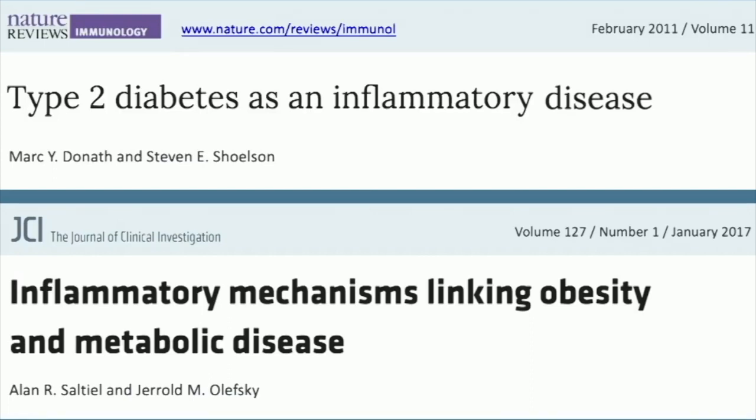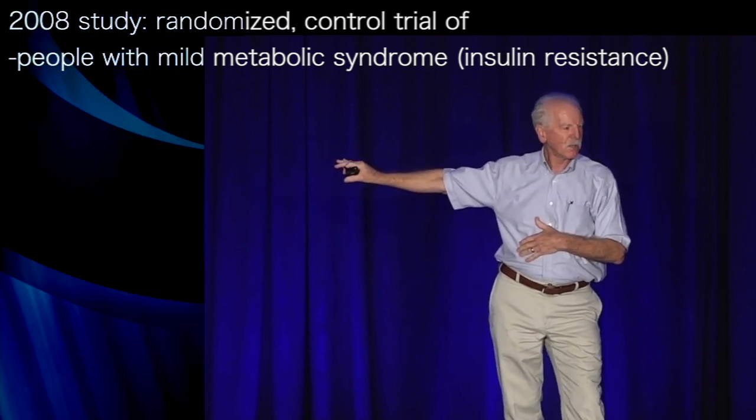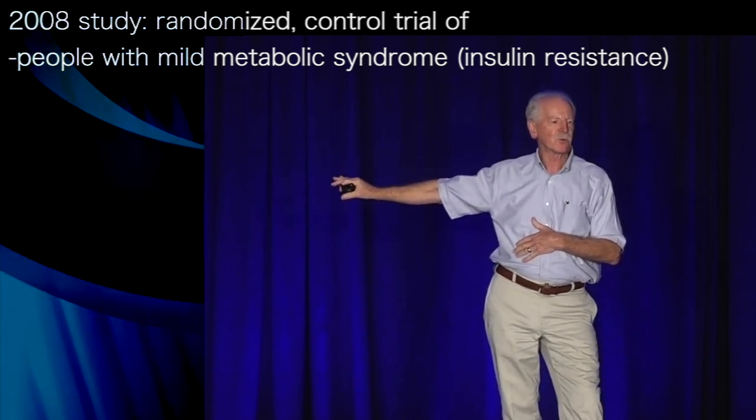The first paper that I can identify that was in a mainstream journal that said, look, this is important, was the first of these papers by Bedonath and Schnolsen that was published in 2011. This is a Swiss group, and this was looked upon with great askance. But those guys are pioneers. Jerry Olewski's group, these are leaders, thought leaders in diabetology. And when they publish a paper in Journal of Clinical Investigation that says inflammatory mechanisms linking obesity and metabolic disease, when the mainstream says this could be important, and they put it in a top-ranked medical journal, then you know we're making progress.